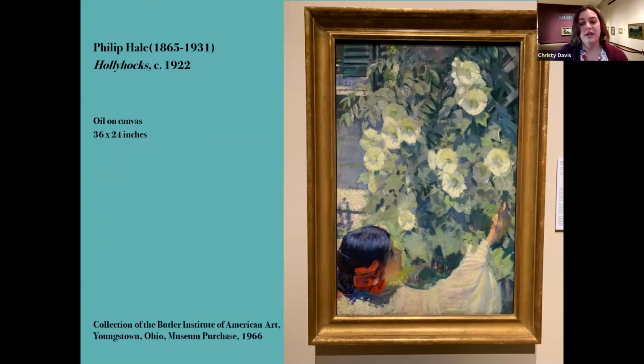He was born in Boston, but after years of study in New York and Paris, he spent numerous summers painting at Giverny. This painting, titled Hollyhocks, is an example of his later work, where he moved from the more delicate style of Impressionism toward a bolder manner of condensed, powerful forms with large areas of intense color.